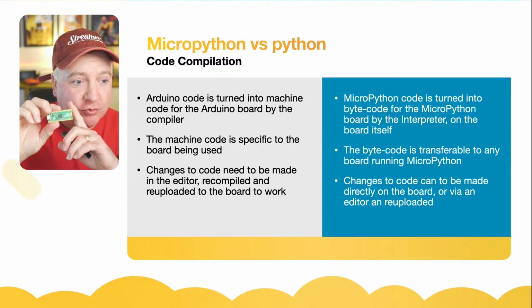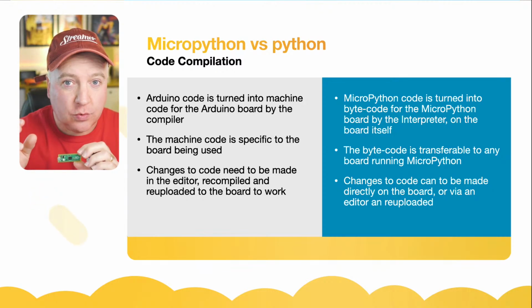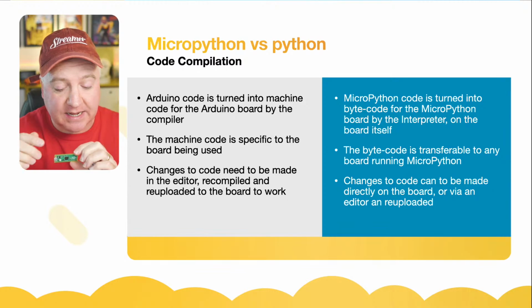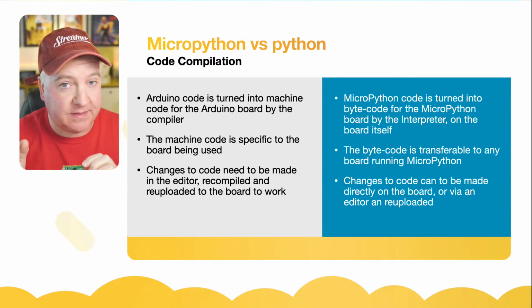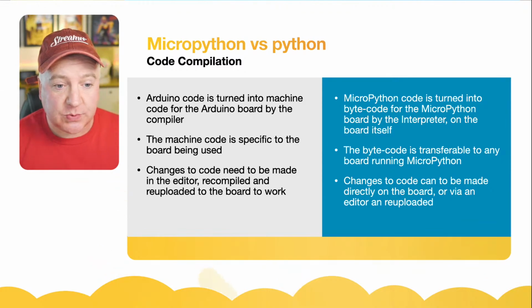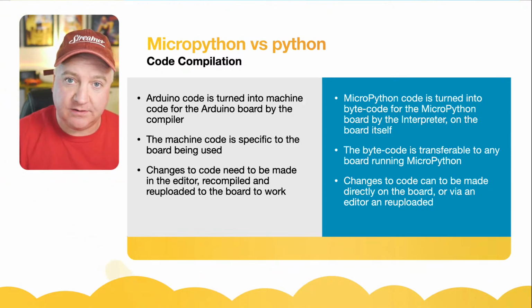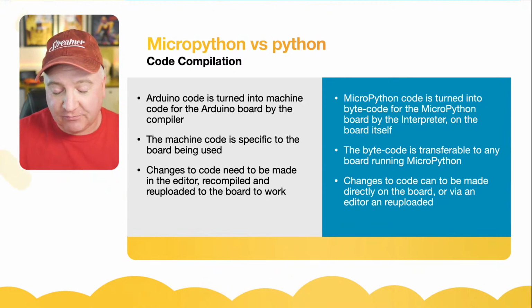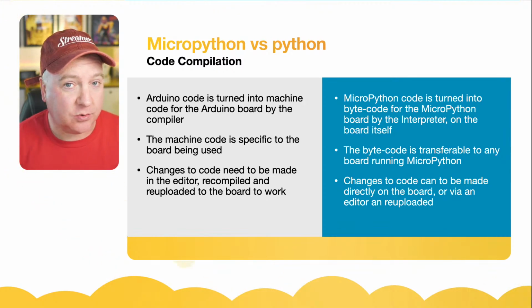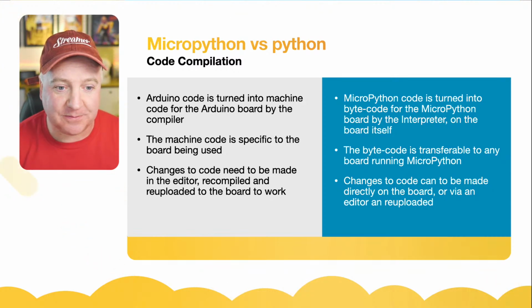The interpreter that's running on these boards will take that plain English code, translate it line by line as it's executing into bytecode, and then it's the bytecode that then gets executed on the device. So that bytecode is actually transferable between any board running MicroPython because it's the same bytecode. So you can lift a file that's been written for one board and then run it on a completely different one because the bytecode is the same. The only nuance to that is if the pins are different, for example.